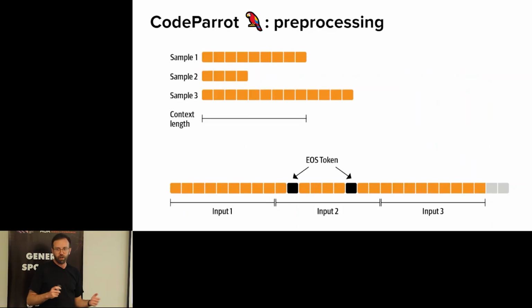We did some filtering, which I'm going to talk about a little bit later. Essentially, we did some deduplication, and we filtered some files based on heuristics, like what's the average line length, and how many non-letters you have in your file. If there are only numbers, maybe it's not a very good code file. We did a little bit of filtering on that.